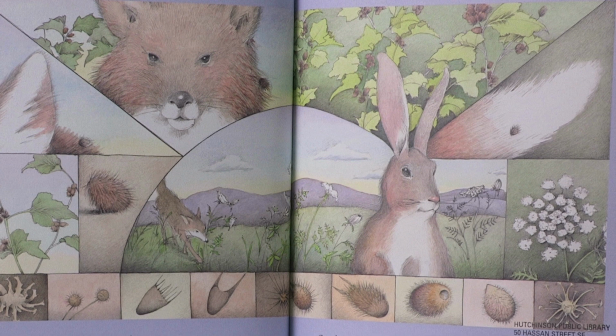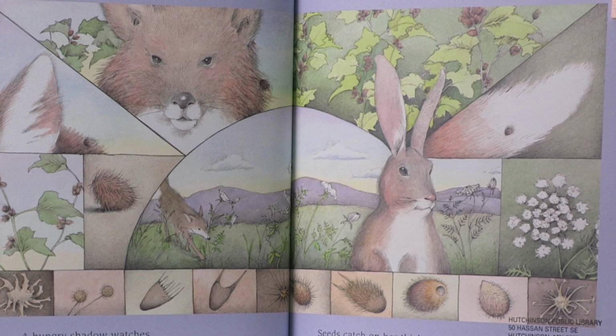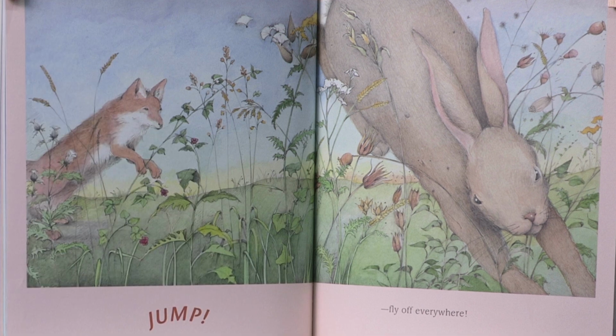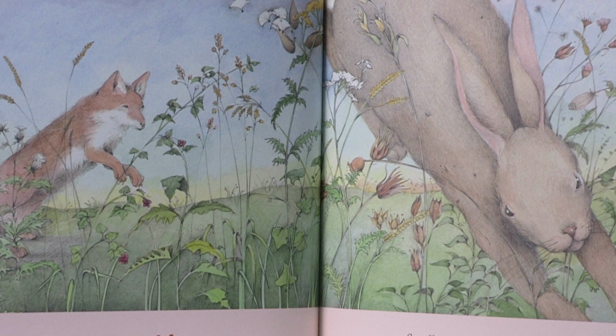She slips past the tangle of cockleburs. She creeps through the Queen Anne's lace. Seeds catch on her thick coat. They hook onto her white-tipped tail and plant themselves. They fly off everywhere. So she's got them all over her fur, and then the seeds spread more.